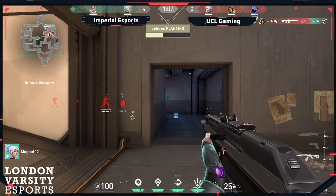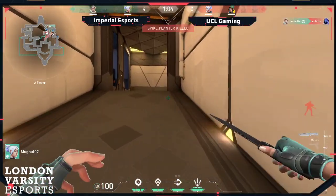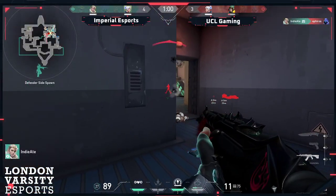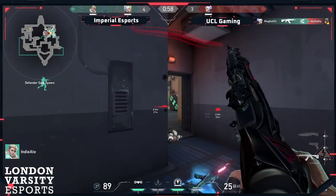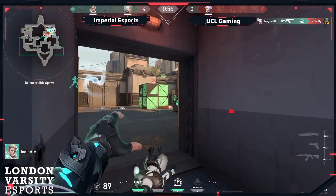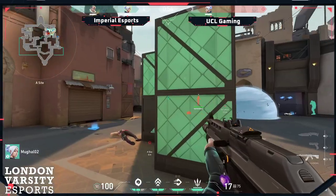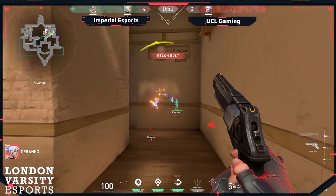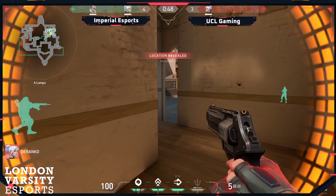As he's trying to rotate away, or perhaps just flee and take up a position in heaven. Oh, Indy 8 with the... Is that a shock dart kill onto Afiros? The lineup for the plan. Fantastic play by Indy 8. And Mughal's kill onto Mulholly means this is a 2 versus 1. They turn it around. Mughal and Indy 8 here.